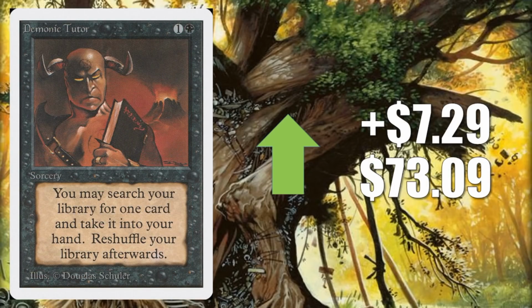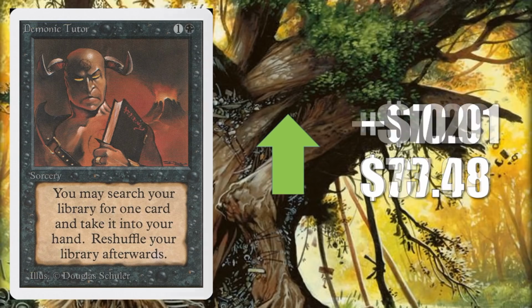Demonic Tutor, this is the one from Unlimited, so maybe this is just going up because it's an Unlimited card, but generally this card has been hot recently. Great vintage card, great Commander card, up $7.29 to $73.09.